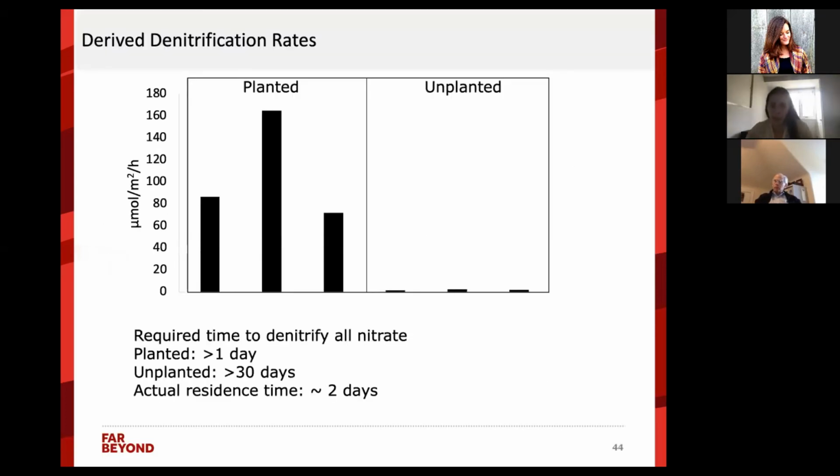When we compared the denitrification rates in planted and unplanted systems, we noticed that the planted systems had significantly higher denitrification rates compared to the unplanted systems. And by doing some calculations, we determined that the amount of time required to get rid of all of the nitrate added in planted systems would be about 1 day. Whereas in unplanted systems, it would take over 30 days to totally remove all of the nitrate added. Since for these miniature lab systems, the residence time was around 2 days, this means that only the planted systems had the potential to reduce all of the nitrate.